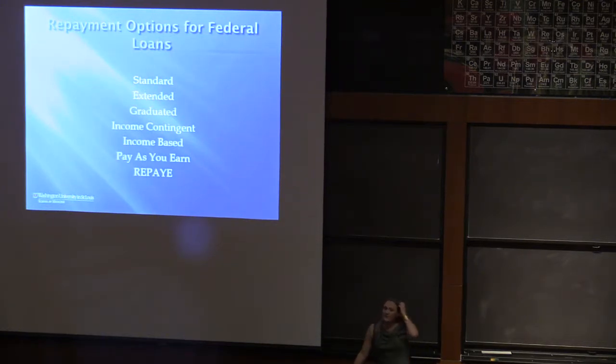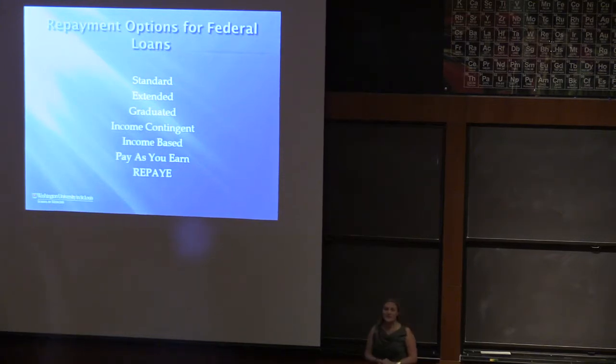So how do they pay for that if they don't have one of the loan repayment programs? The government has a lot of loan repayment plans for those students with debt. When I went to school and graduated a long time ago, the government had three plans: standard, graduated, and extended, the top three.